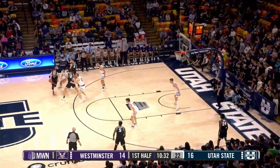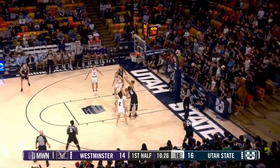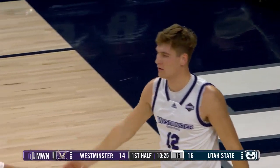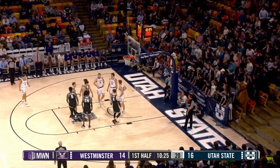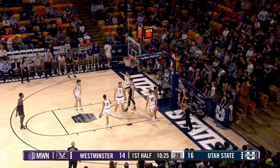Shulga gets a screen, works to the middle of the court, swings it back to Bairstow, back to Shulga. Shulga driving. Underhand layup attempt is blocked, but a foul, and that'll send Shulga to the line. Aggies only lead by 2, 16-14. Largest lead in this game for Utah State was 9 when they led 16-7. But since then, you've got Westminster on a 7-0 run. No free throws, excuse me.